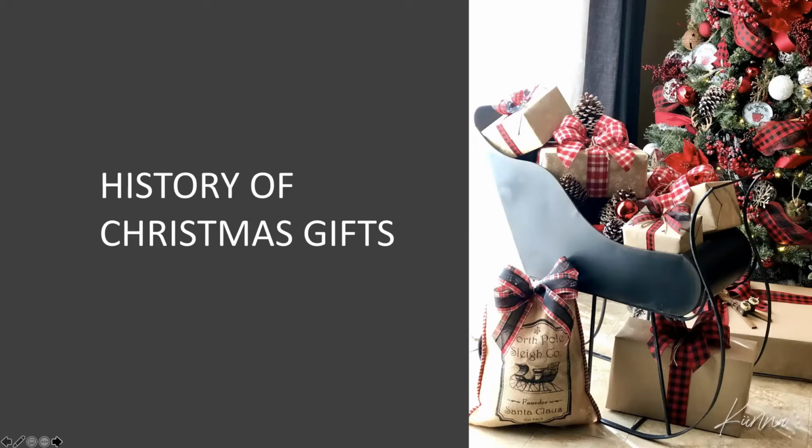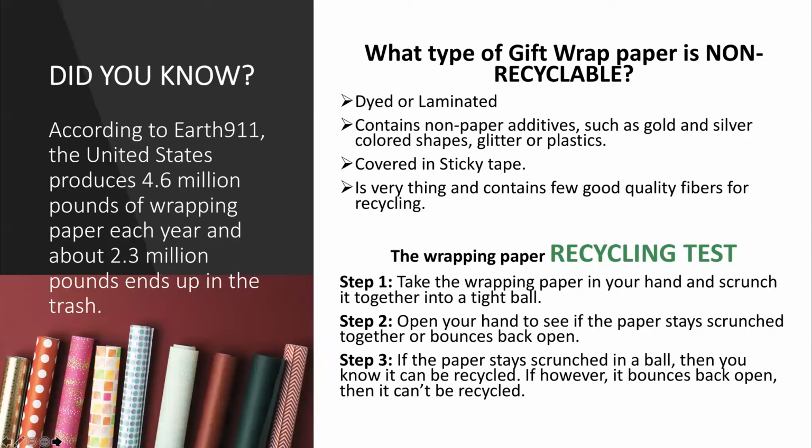So in this case, I'm gonna have my screen here. It says, did you know that the United States produces 4.6 million pounds of wrapping paper each year, and 2.3 million pounds ends up in the trash? And then it goes back to, well, you can just recycle it, but the reality is that not every paper is actually recyclable. It's because it doesn't have the quality, the fiber in it for plants to recycle it.